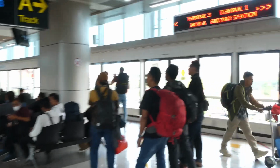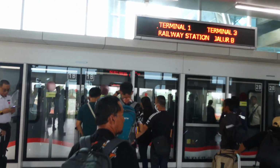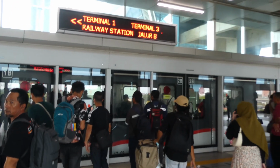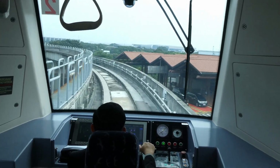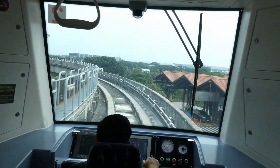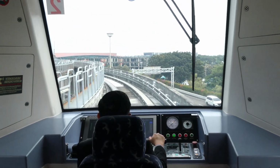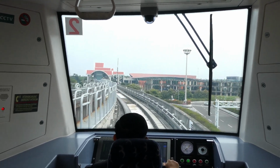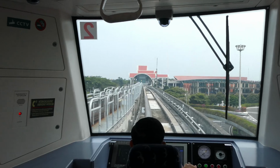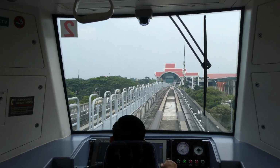Walking for a few minutes, I'm here at the SkyTrain platform in Terminal 2, and this SkyTrain passes through Terminals 1, 2, and 3. So whichever terminal you are in, you can use this SkyTrain, and it will take me to the main train station, the train platform located in the airport. Here, stop for city train.